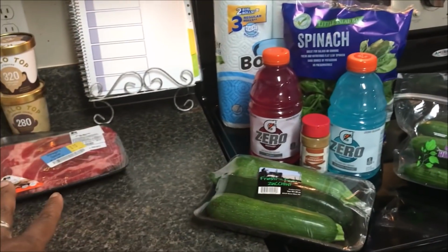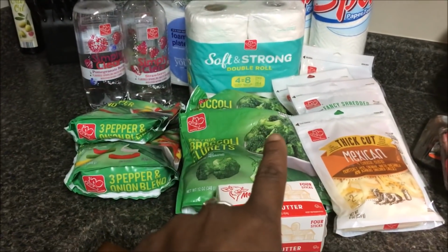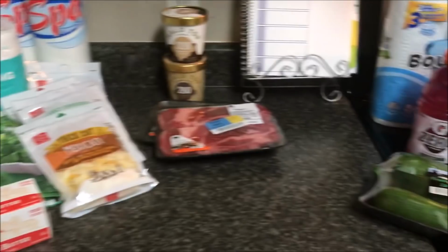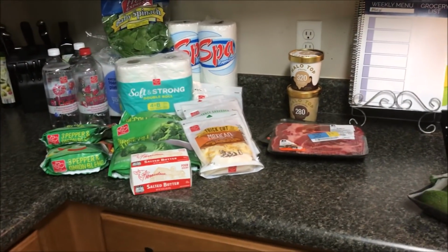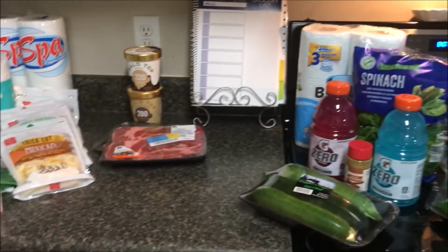So 11 and 14 is 25, and then 32, so right at $57 and some change on my $60 budget. So that is what we were able to pick up. Now I'll share with you our menu plan.